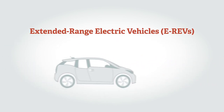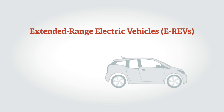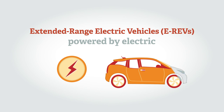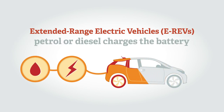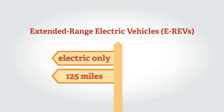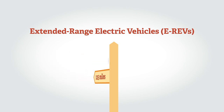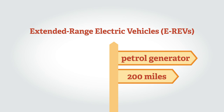Extended range electric vehicles, or EREVs, like BEVs, are always driven by an electric motor which takes energy from a battery. If the battery becomes depleted, a petrol engine is used to generate electricity to power the electric motor. An EREV will provide you with an electric-only range of up to 125 miles, depending on the model, with the petrol generator providing a total range in excess of 200 miles.